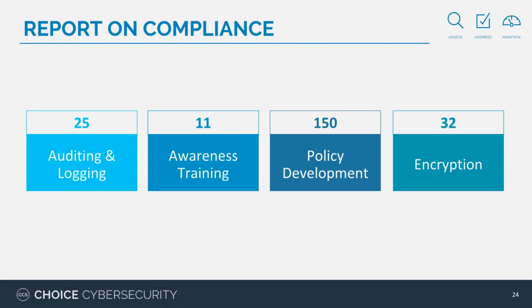Awareness training in a NIST, 11 boxes are checked off. Customers are going to say, where do I sign? Let's get everybody trained. Policy development. So of the 200 and some controls in a NIST 853, 150 of them have to do with policy development. So if you show somebody who can check off all these boxes, then they're going to buy policy development. And 32 have to do with some type of encryption. So I'm just showing you a smattering here of when you take a customer through a NIST framework.